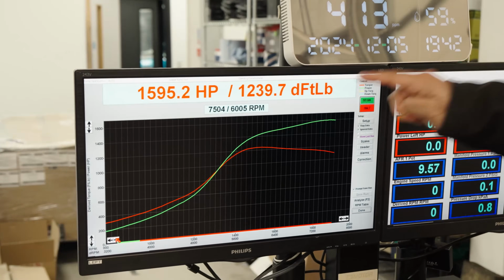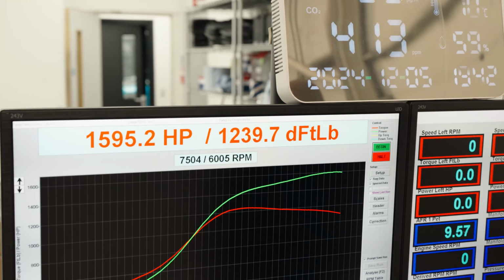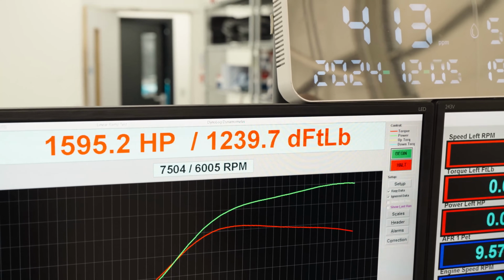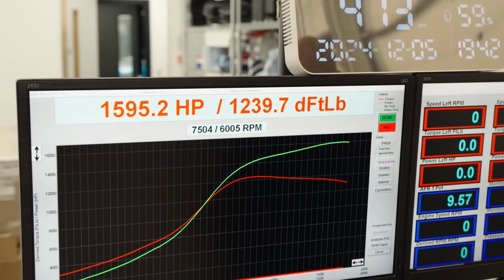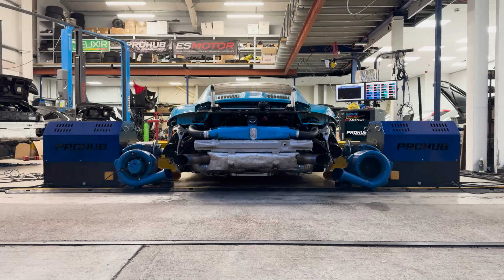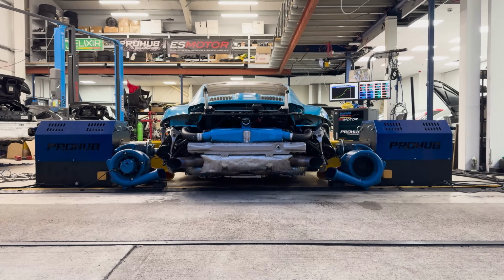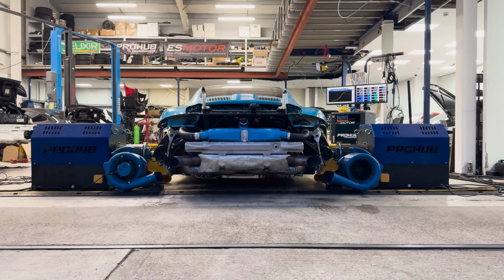Right guys, so this number that you're seeing on the dyno, the 1595 at the wheels horsepower figure, is not the final number for this car. This is all we're going to show you for now. The car has actually made more, but we're going to keep that a little bit undercover until we bring the car out to do some race events next year. We've got to give you something to look forward to.